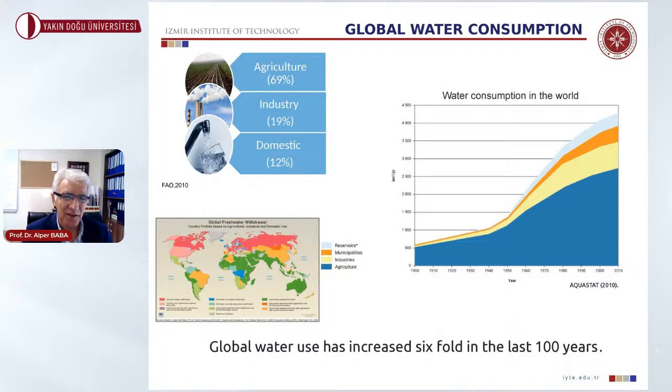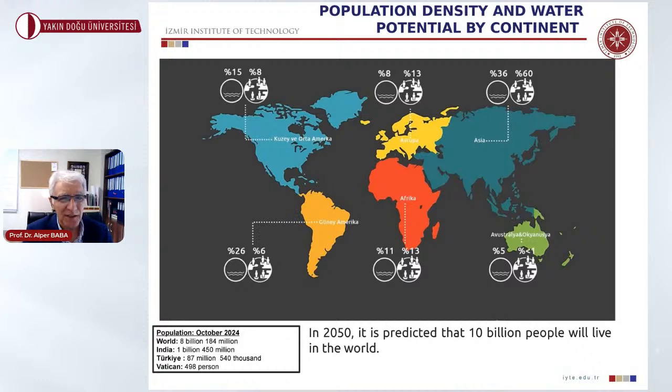Dear colleagues, when we compare the population and the water resource potential, each continent is different. For example, in Asia, we have 60% of the population, but just 36% of the water resources. Africa has more people than water resources. But for North America, there is no problem. On the other side, we may come across many problems in the near future. In 2050, it is predicted that 10 billion people will live in the world, meaning that we need more water resources.